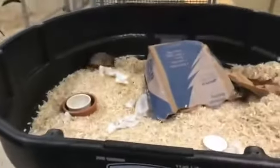Is that what you feed him behind you? Oh, yeah. Do you see the armadillo as well? I thought that might be a mouse. Oh, it did look like a mouse from far away. This is actually our armadillo who's up and awake. Oh, he's ready to say hi, too.